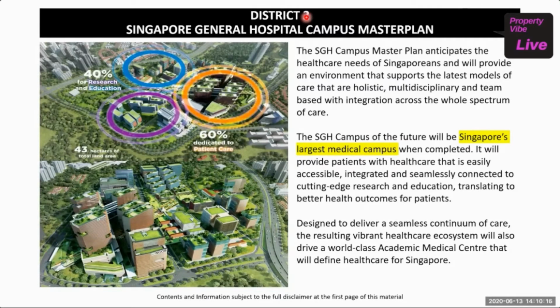And to be honest with you, just by hearing the words Singapore General Hospital Campus Master Plan already impressed me quite a fair bit. So what we have is our typical 2019 master plan, which I shared with you earlier on. On top of that, we even have a master plan for our Singapore General Hospital.